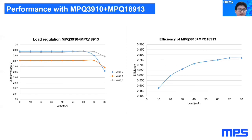So here we are showing the performance of this reference design board. As we can see, we are achieving pretty good load regulation on all three output rails. We are also achieving over 75% efficiency at a 5-watt load.